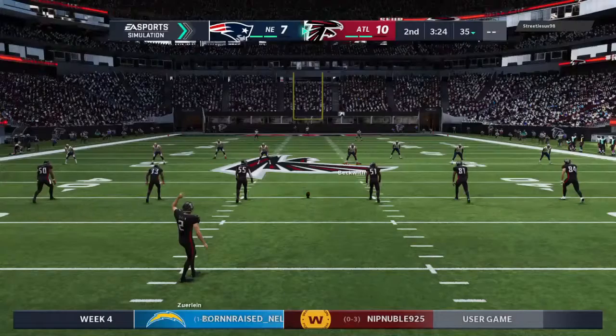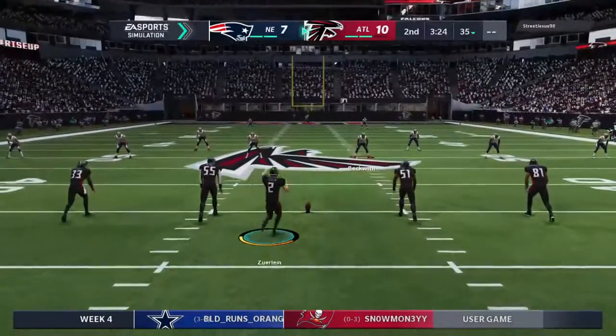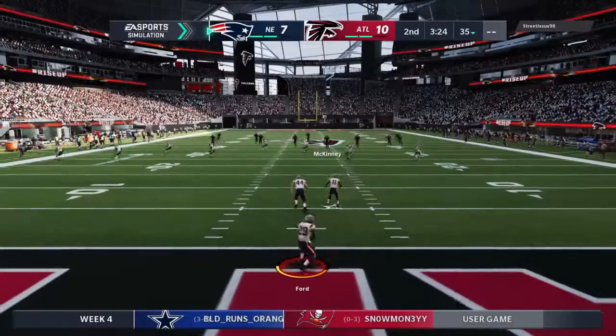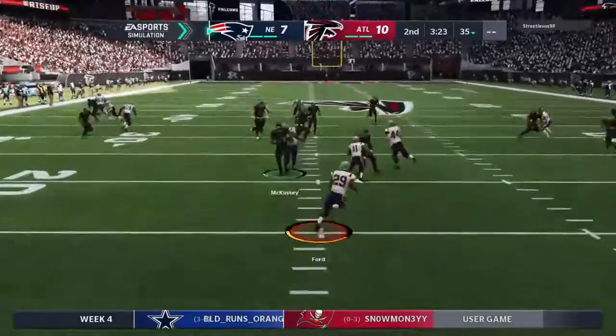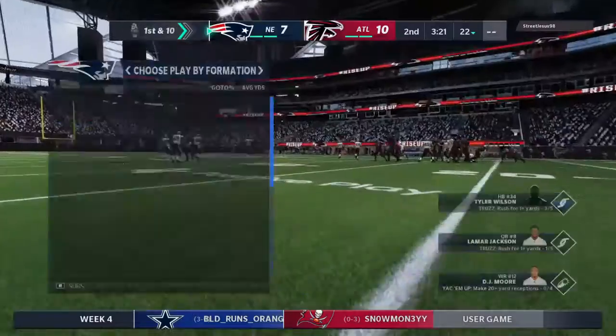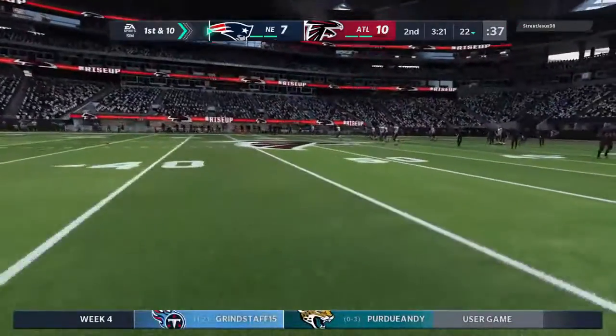A good drive gets them inside the 5, but they could not punch it in. And credit the defense, too. Make sure that happens because that was the old bend but don't break approach. Made sure they contained them when they absolutely had to and forced the field goal attempt that went through. The Patriots take over 1st and 10 at their own 22-yard line.